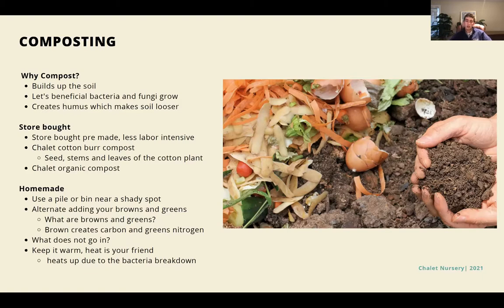So at Shell, we sell two different ones, the Shell Cottonburr compost. This compost is a mix of the stems, the seeds, and the leaves of the cotton plant, which is really good. Sometimes you can also find little fragments of cotton in there. It's a fun thing to keep your eye out for. And we also carry the Chalet organic compost. This is your regular compost, made of vegetable scraps, that kind of stuff, not the discarded cotton plants.